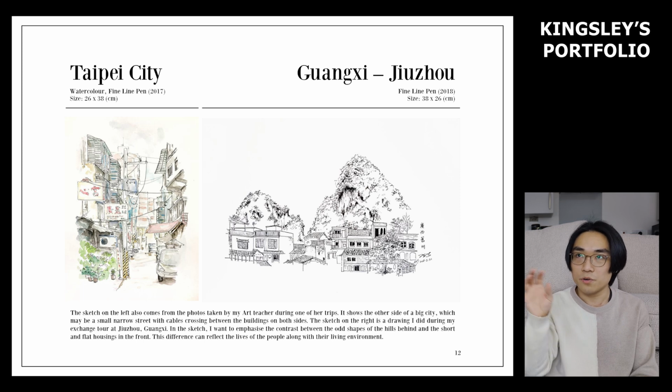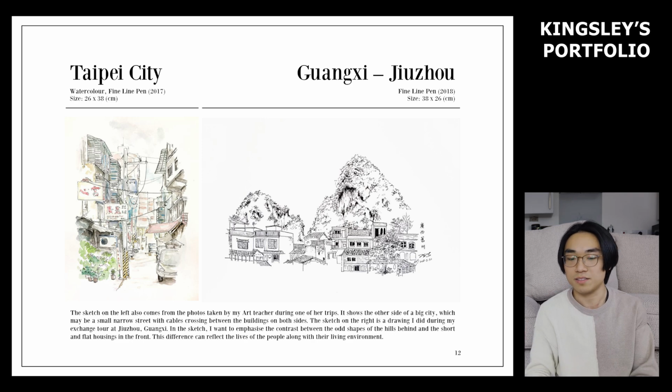It's about pinpointing what matters to you in a sketch or in a feature in an environment. In that process, that may show what's more attractive to you, what catches your eyeballs more. So it's also a very critical thinking process as well.